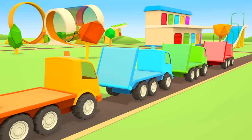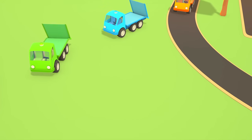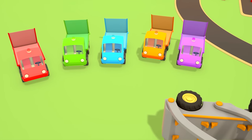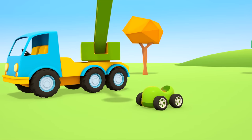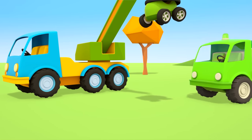They're going to take the broken cars to the repair shop. The tow trucks are at the site of the accident. Look, the crane truck is already here. He's lifting the car transporter up. Now, let's put each car on the tow truck with the same color.